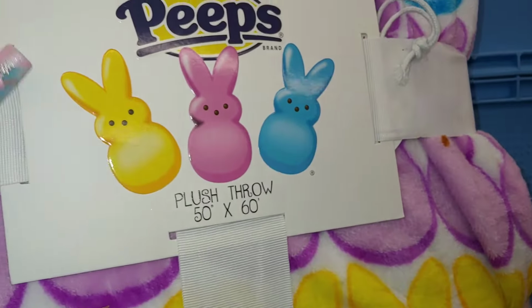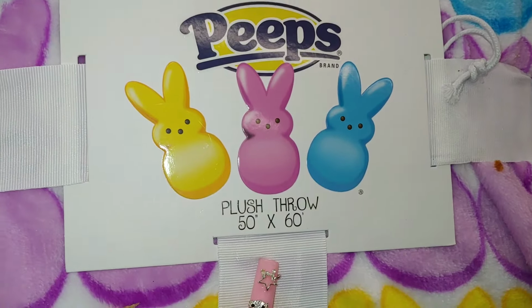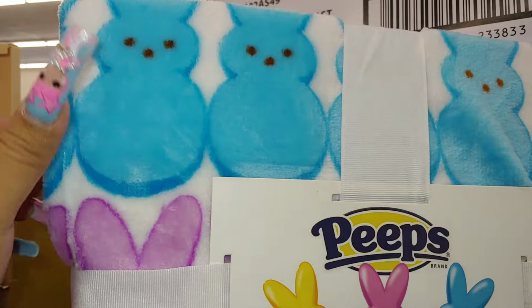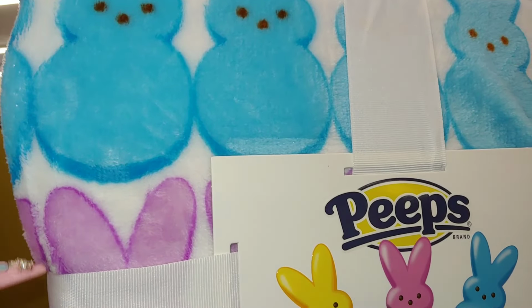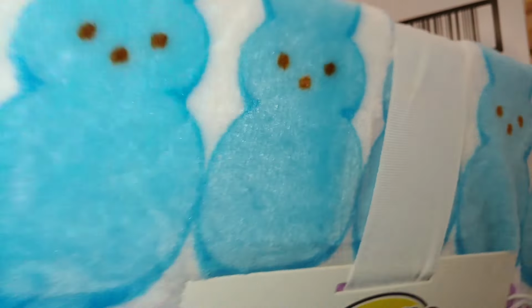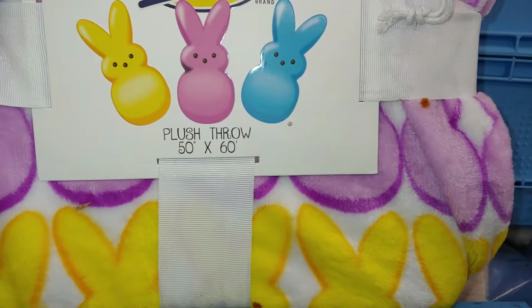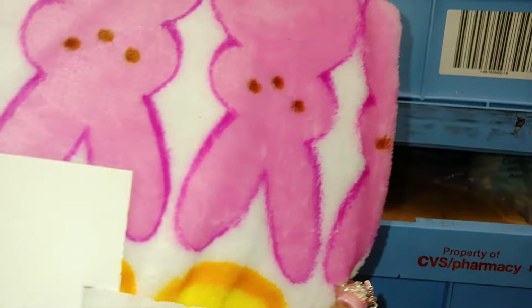There were a lot of people in the aisle already. They have this Peeps plush throw, 50 by 60, and look at that. It has all the Peeps across, the cotton candy blue, the lavender, and the banana cream yellow with the chocolate sprinkled eyes and nose. Look at that hot neon Barbie pink. So cute.